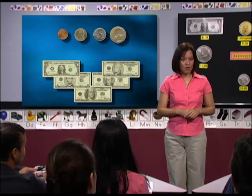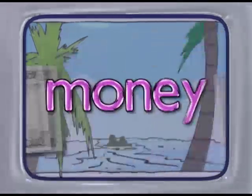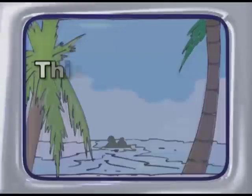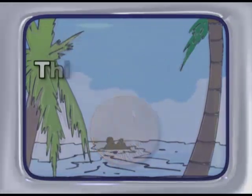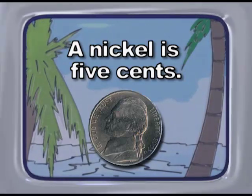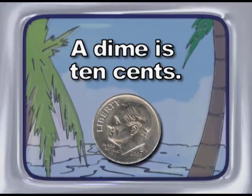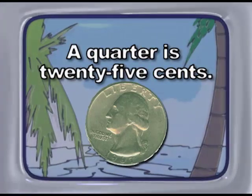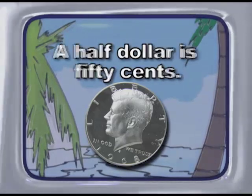Now let's take a look at the board and learn the names of money in the United States. This is a penny. A penny is 1 cent. This is a nickel. A nickel is 5 cents. This is a dime. A dime is 10 cents. This is a quarter. A quarter is 25 cents. This is a half dollar. A half dollar is 50 cents.